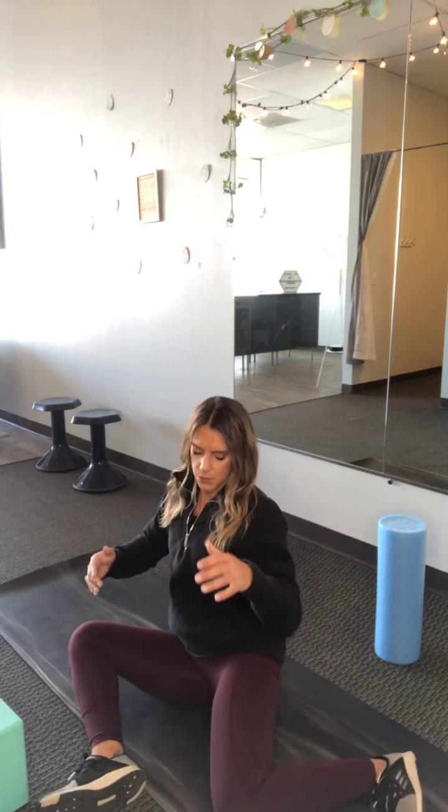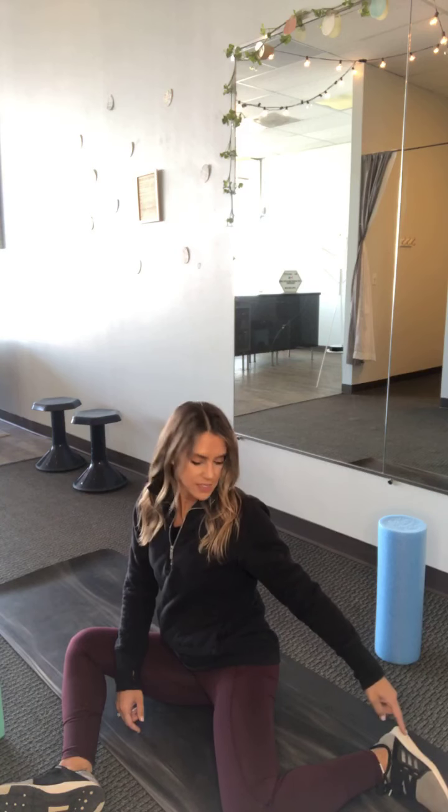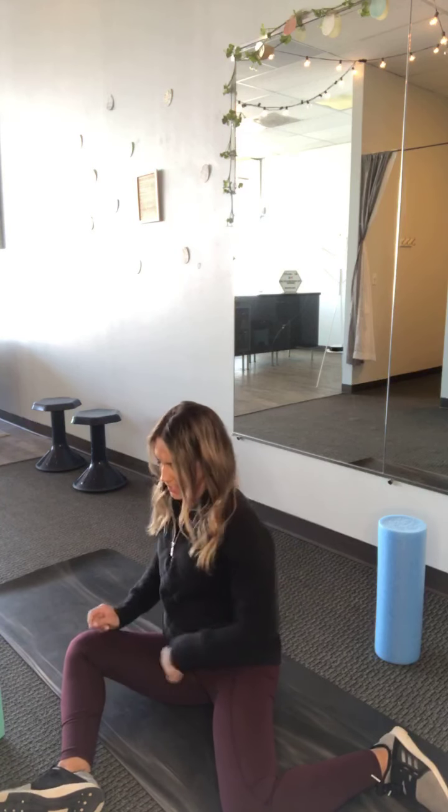So then from this position, we can go into a 90-90. So you'll start with your legs about hip distance apart, and then you're going to slide over to one side. It's called a 90-90 because you have 90, 90.